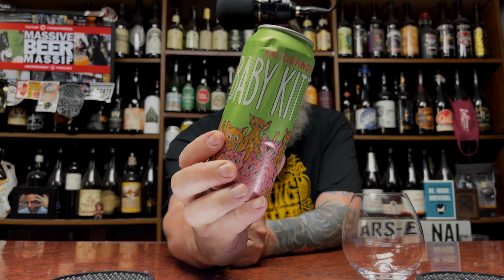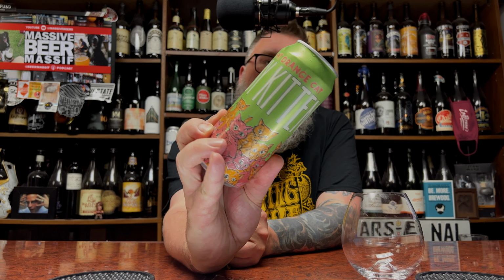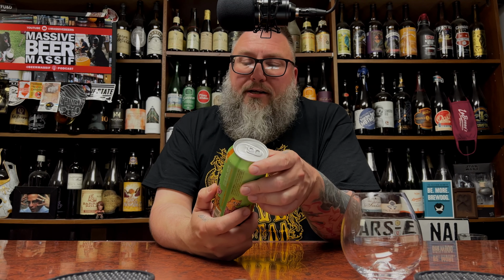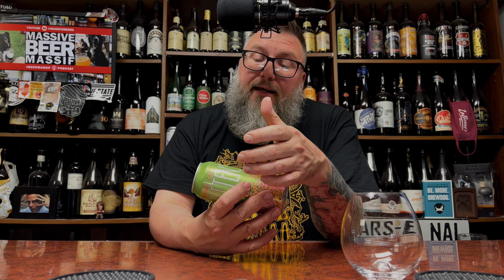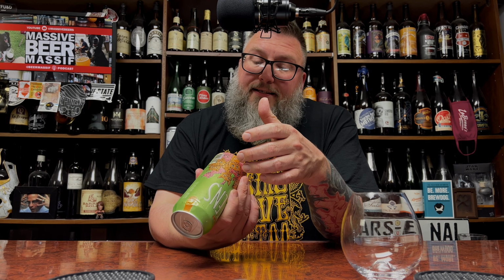A little fat orange cat up on this piece in the form of their baby Kittens. Yes. I was hyper surprised when I picked up this 4-pack of a 6.5% New England style hazy. Relatively fresh, less than a month old. And I was super surprised when I got home and I said, oh man, I remember doing the original Fat Orange Cat, like Kittens one.